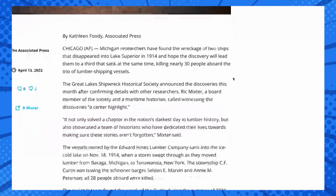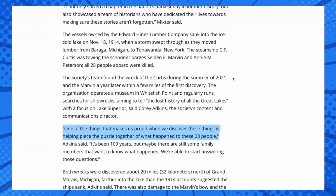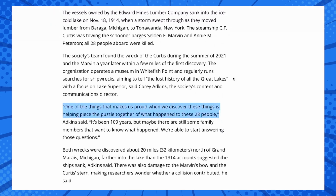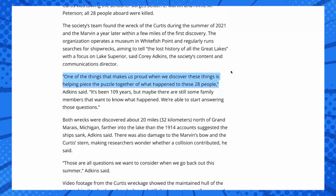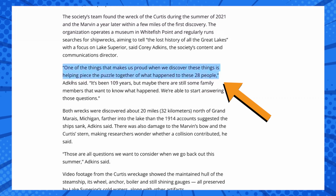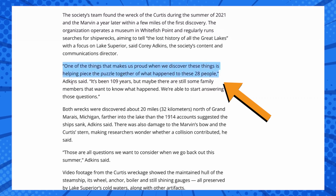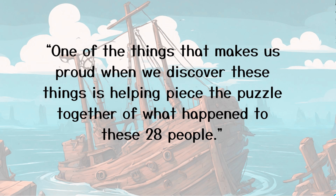As you read through the article, you'll notice there are sentences with quotation marks around them. Quotes show us exactly what an expert on the topic says. For example, this quote from Corey Atkins says, "One of the things that makes us proud when we discover these things is helping piece the puzzle together of what happened to these 28 people." Quotes are very important to news articles because they can provide information, direct insight, and perspective by the people involved in the story.